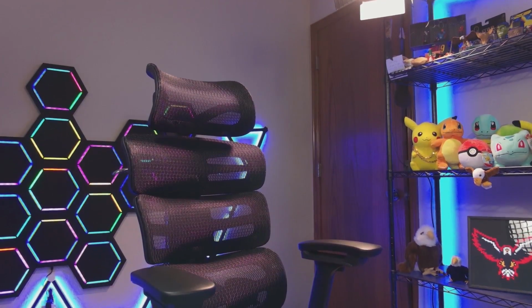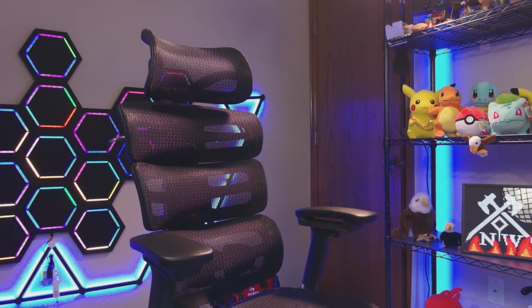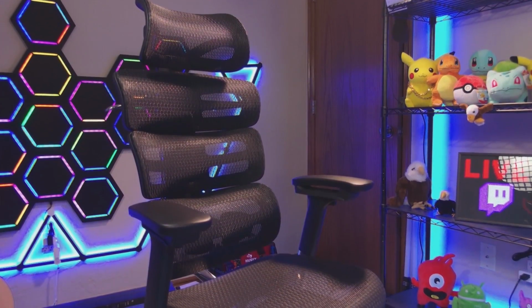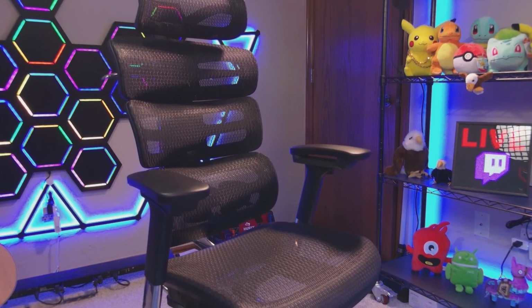So the very last thing, would I recommend this chair? Like I said, yes, if you're willing to spend the $900. If you're an office building or a company looking for really comfortable chairs for your employees, and you don't want to worry about causing them any kind of back pain issues, this chair would be a great one to get.